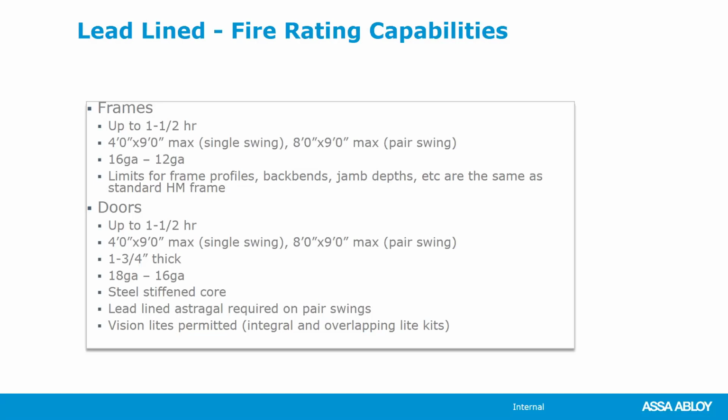Jamb depths, back bends, etc. Basically, they carry the same limitations as your conventional hollow metal. Doors follow suit. The doors are gauged 18 to 16 gauge. Remember, these are steel stiffened cores. You can get that core with added insulation. We can put batt insulation in there. We can put styrene insulation. However, that's going to be around the steel stiffeners. The steel stiffeners hold the lead in place.